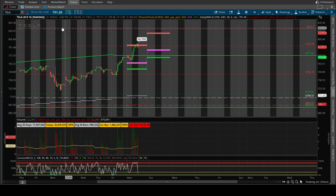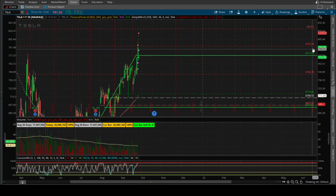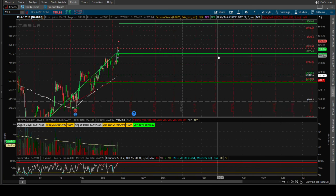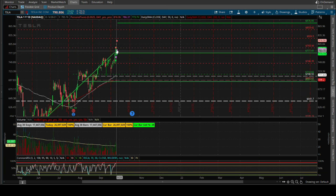If Tesla ends the day above 790, I think that's still pretty good. And I'm hoping for Tesla to consolidate tomorrow to gear up for another run on Wednesday. Let's go back to the daily chart to understand tomorrow's price action. So for today, this is also a bullish engulfing candle, and if Tesla retraces back up to half of that candle, so up to about 784, 785 tomorrow, that is still very bullish.